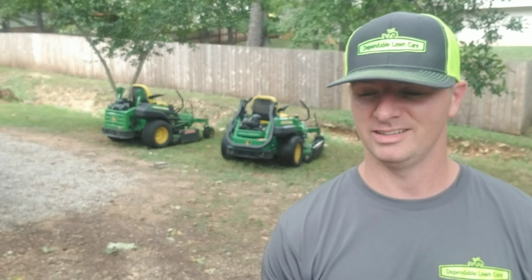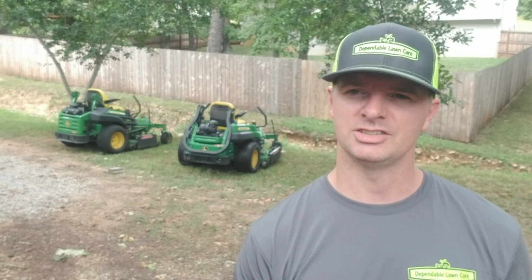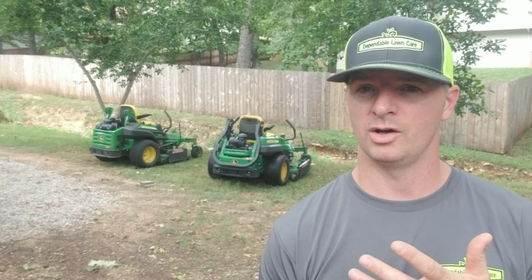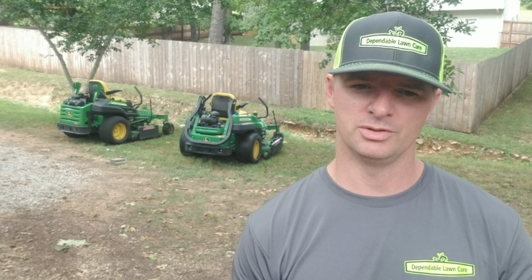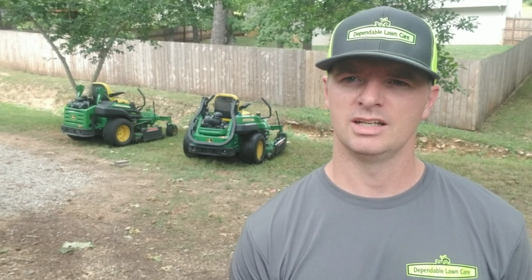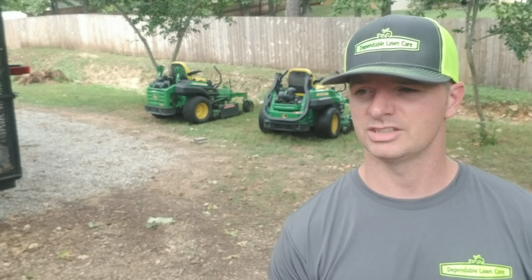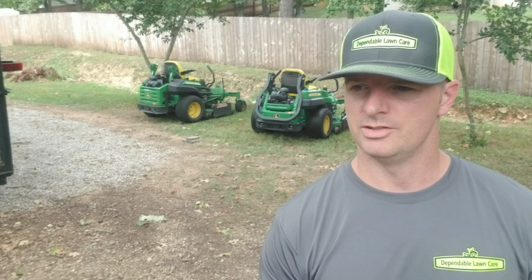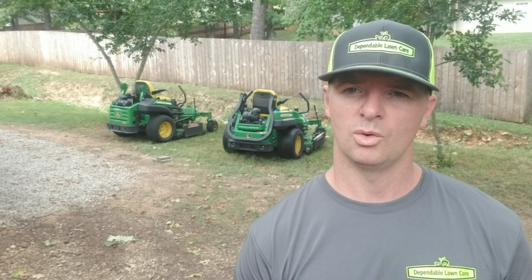The reason for that is because tomorrow I'm going to be demoing a Skag V-Ride. Since my John Deere is my only stand-on mower, I'm going to be taking that along and doing a side-by-side comparison. But really what I'm doing is demoing that Skag so that I can see what I think of it. The John Deere is the only stand-on mower that I've used.